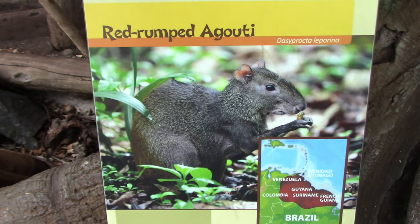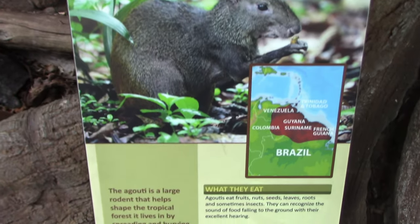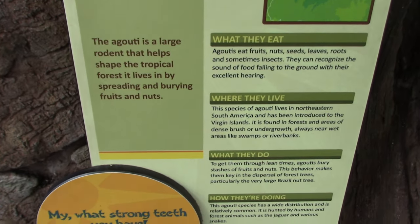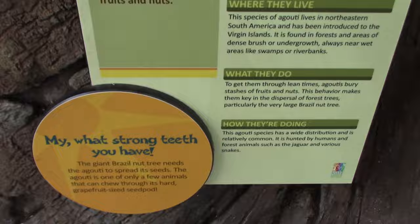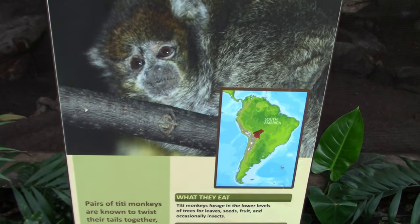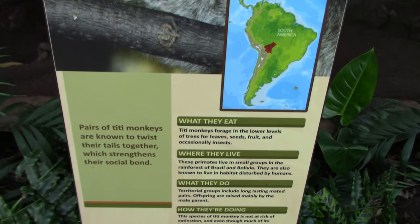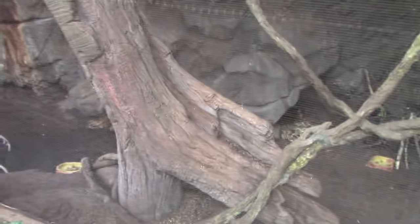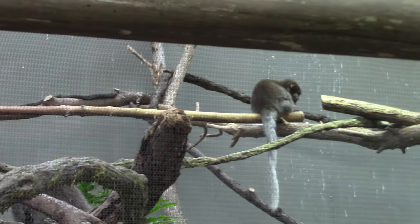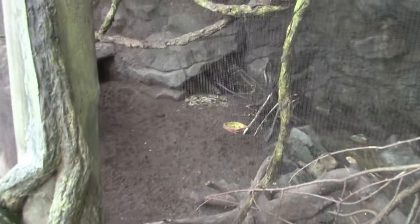Here we got red-rumped agouti. I think there's something, Kennedy, up this way. The boys are looking at something. I saw you wave. And then there with me got Bolivian gray titi monkey. Trying to find the agouti. Oh, but there's the titi monkeys. Oh, there's the agouti. Here we are. It's further back. There you go.